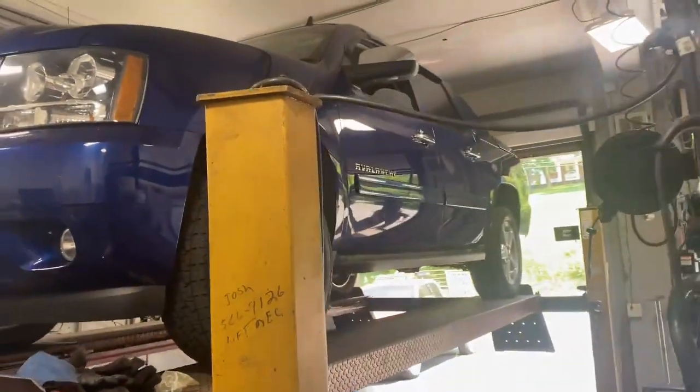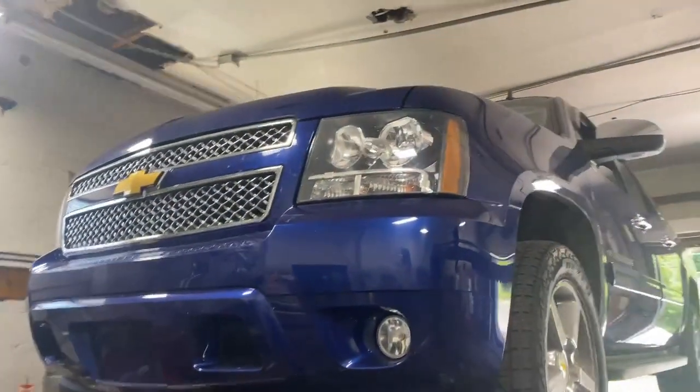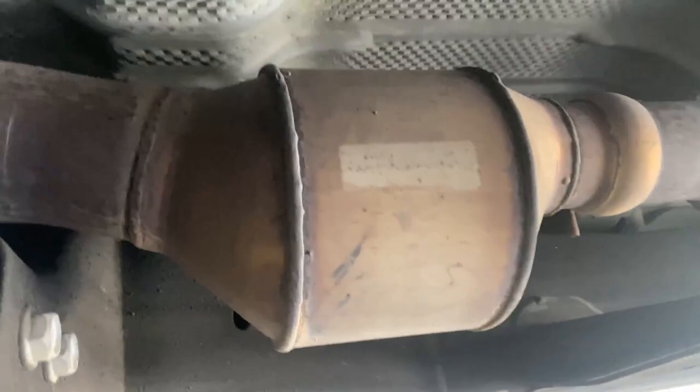2012 Chevy Avalanche 5.3 liter V8. My favorite color, blue. Still got factory converters there and there. Then it winds into a single, and it's got the dreaded third cat right there.